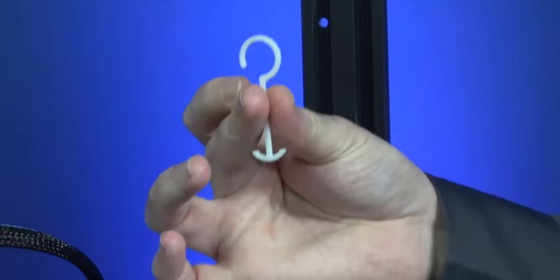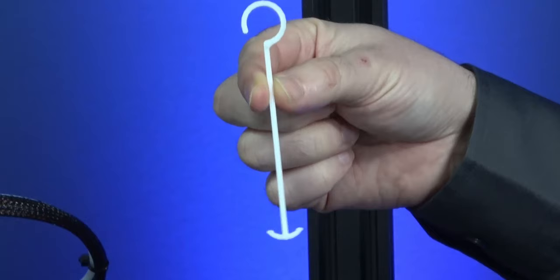But my wife was thinking, hey, this is really, really high. I can't quite reach it. So the next iteration was a little bit longer and a little bit longer, and I went through a couple of iterations. The first one was just this little tiny guy. And then the next one was a little bit longer. And then finally, the final print came out like this. So I simply extended the length of it.